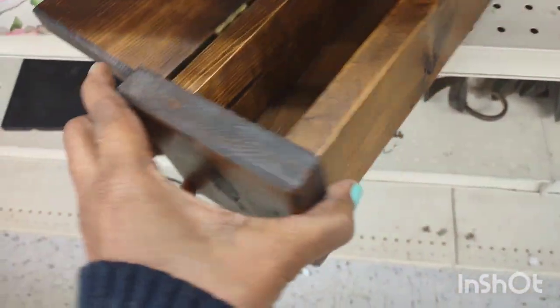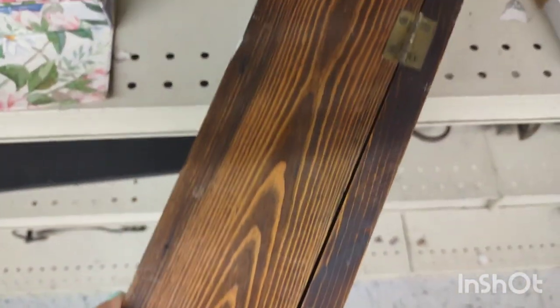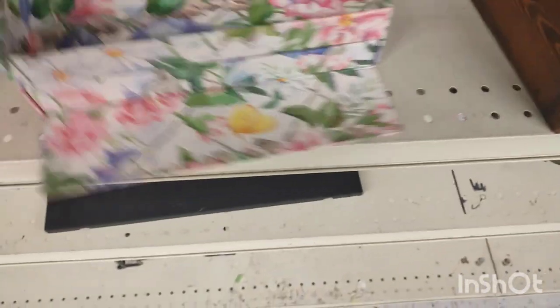And this was a handmade toolbox. I should have purchased it. I could use it for some of my crafts. I don't know why I left it. It's in great condition. No mold. No nothing.